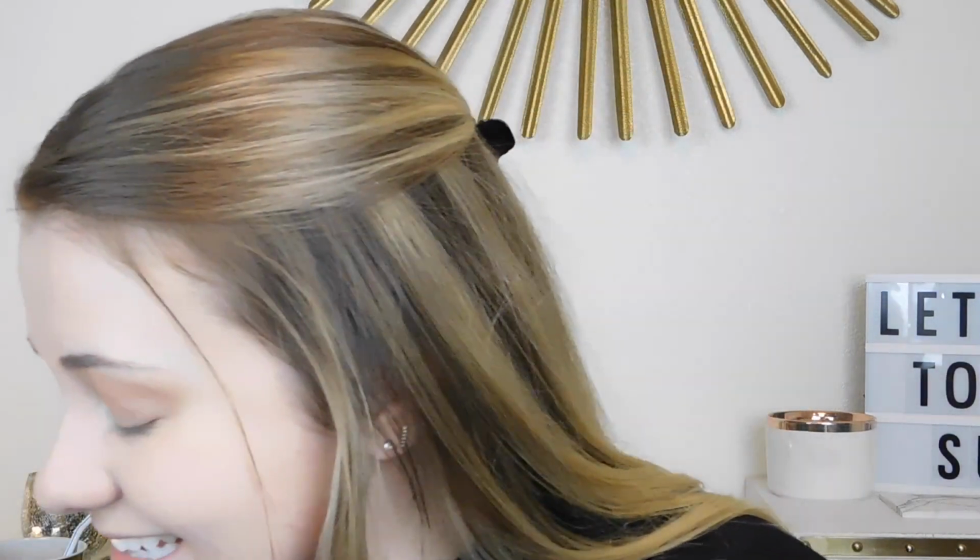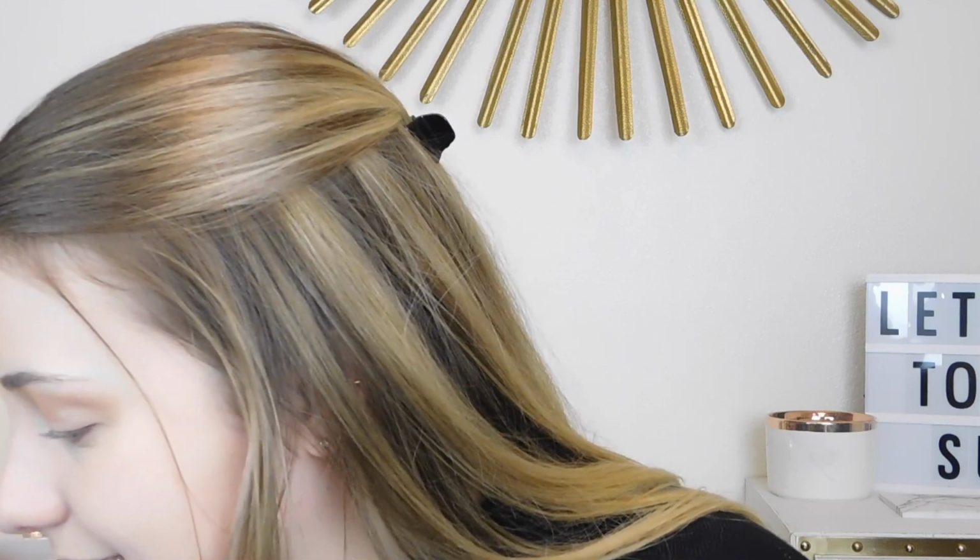Okay, I'm gonna put on some mascara. This is L'Oreal Lash Paradise, my favorite ever. I've even been trying a ton of mascaras lately, and I cannot find anything that even comes close. Check out the difference with one coat of this stuff.